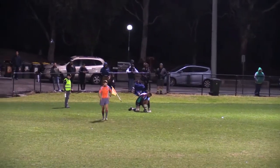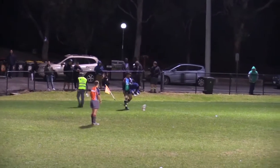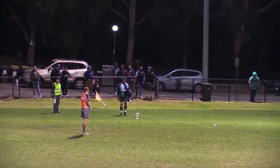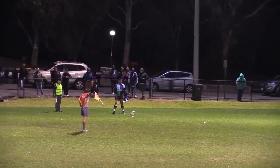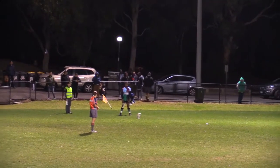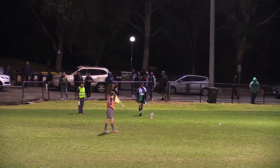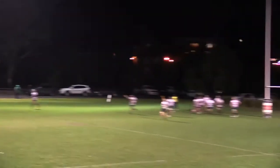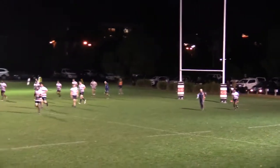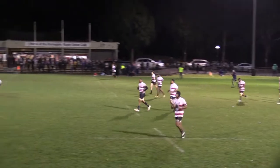There's going to be another change of kicker. Pasawi didn't fancy this one from a bit further out. And the attempted conversion is missed on the near side. So the score remains Harlequins 71, Box Hill 7.